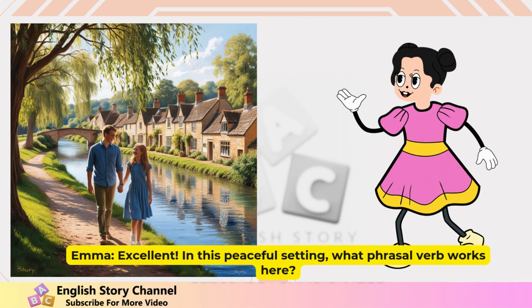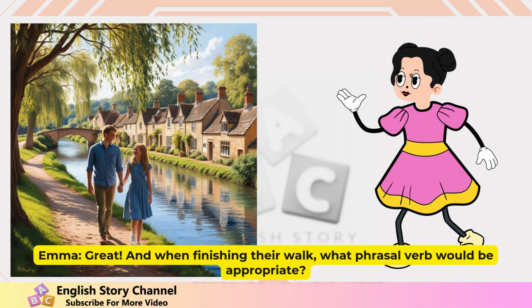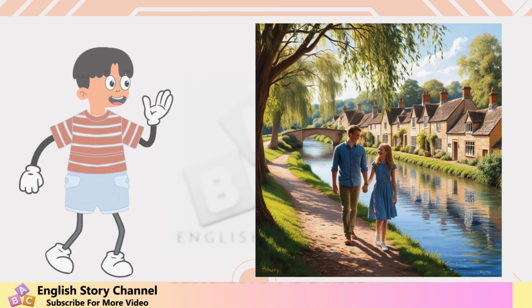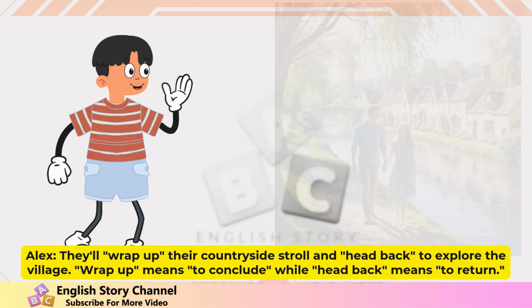Excellent. In this peaceful setting, what phrasal verb works here? They wind up at the stone bridge and look out across the water. Wind up means to arrive somewhere, while look out means to gaze at a view. Great. And when finishing their walk, what phrasal verb would be appropriate? They'll wrap up their countryside stroll and head back to explore the village. Wrap up means to conclude, while head back means to return.